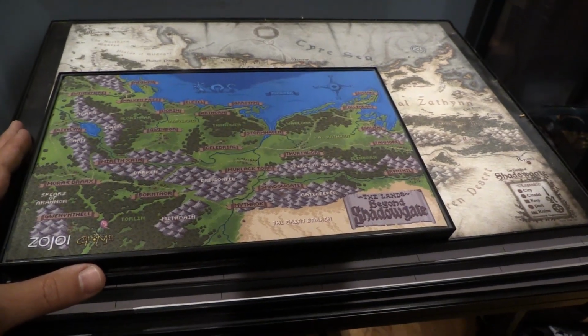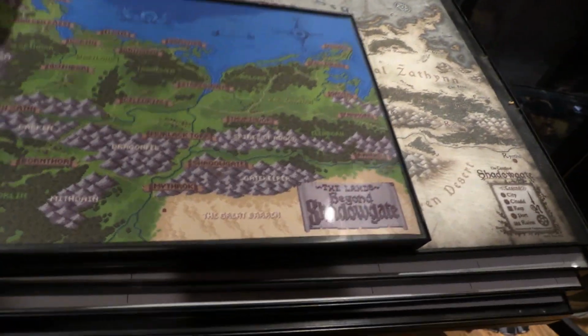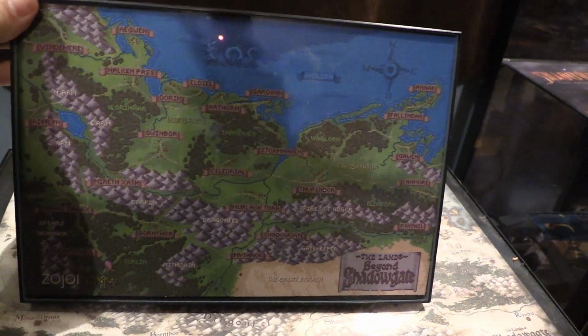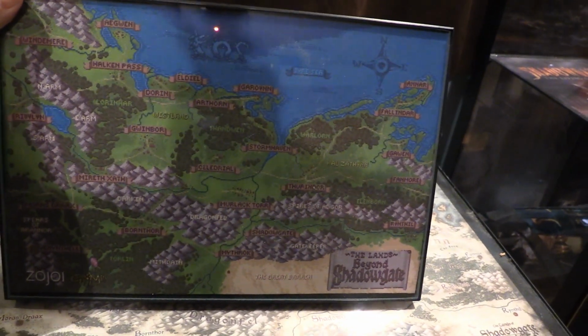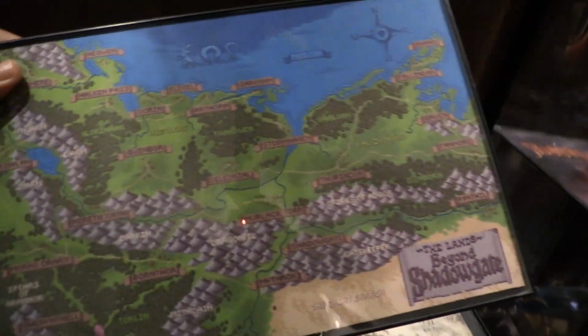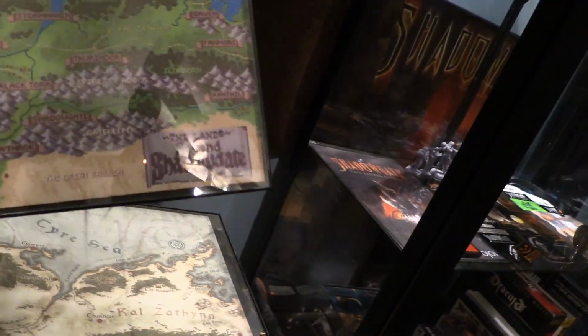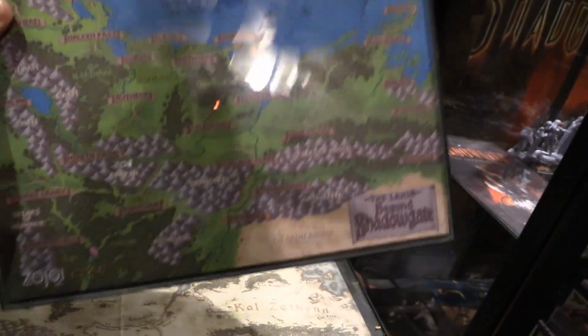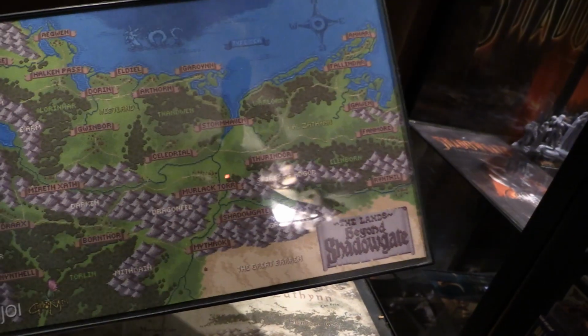Next, I've got some things framed I'm going to show you. This is the 8-bit map that's going to be coming with the Beyond Shadowgate physical version. If you bought that, this is what's going to come with. Very cool. It fits perfectly in this frame. I don't remember what the dimensions are of it. I'll have to get those, but you can buy frames like this at Walmart really cheap. But it fits it perfect.